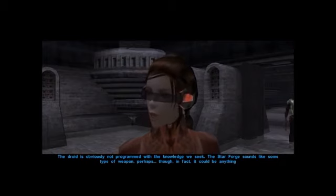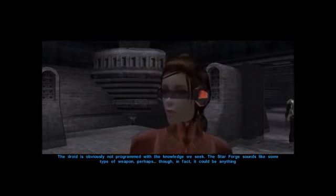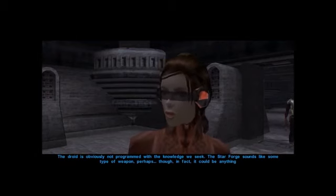The droid is obviously not programmed with the knowledge we seek. The Star Forge sounds like some type of weapon, perhaps. In fact, it could be anything.